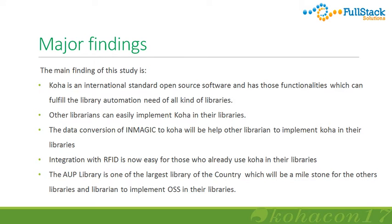This project also helped librarians to implement Koha in their libraries easily. The data conversion from the existing system to Koha will help other librarians implement Koha in their libraries. Integration with RFID will be easy for those who already use Koha in their library. The Agriculture University Library is one of the largest libraries of the country, which will be a milestone for other libraries and librarians to implement the open source library system Koha in their libraries.